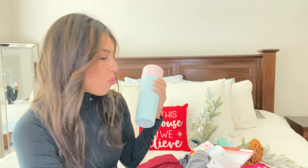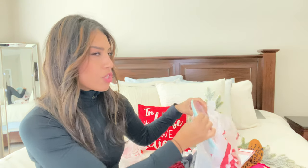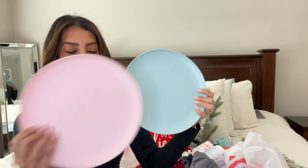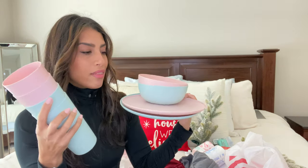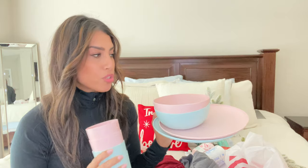I got the kids some more of these plates and bowls. So I recently bought them, I think I got them 3 or 4 each. So I went back and I grabbed 2 more of the plates, and then I grabbed 2 more of the bowls, and then I also grabbed a few cups. I love these. These are only 79 cents each, and I'm trying to get rid of all their old bowls and plates because they're so old. So I'm replacing it with all of these.